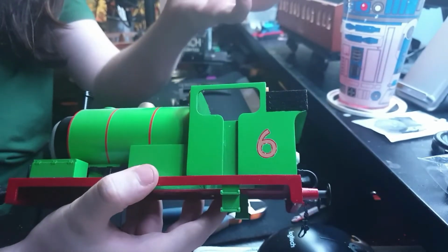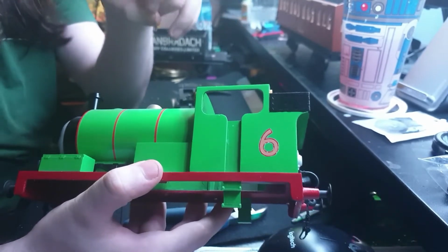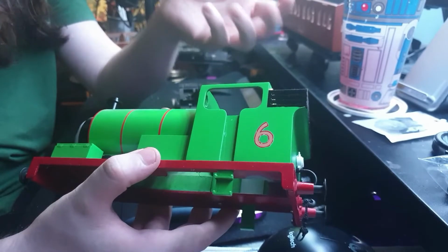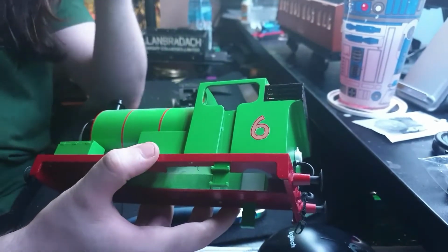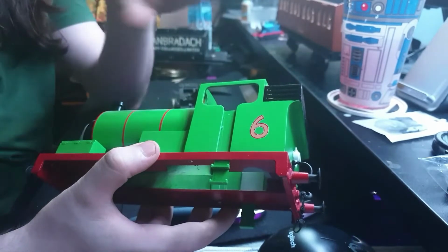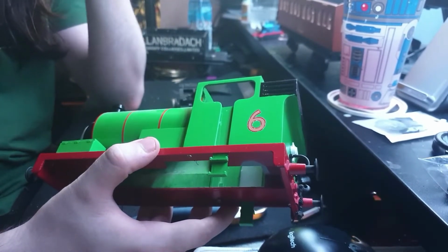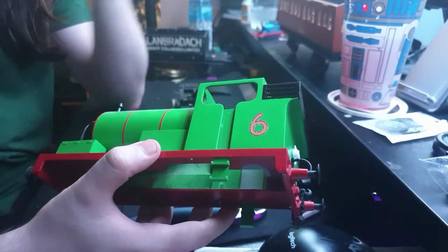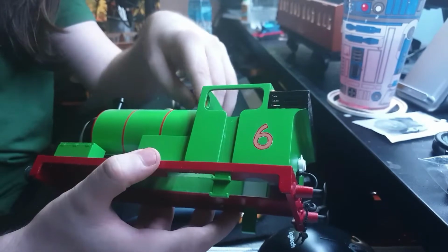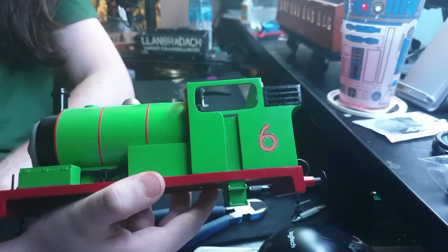This whole thing lifts off from the running plate, and that allowed me to paint him separately to the running plate and get a really clean paint job, because then I didn't have to worry about masking it up like I did with Thomas. But it also means that I can take him off, give him a complete strip of the paint, and then I might just paint over it. It depends. It might be better doing a strip down, but yeah, I can then spray him a different color.